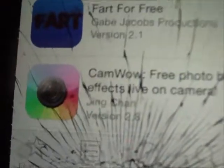And I got Jeopardy. I pretty much deleted it because I'm not good with that, with general knowledge. I got Google Earth, that's something I downloaded just to try out. Fart for Free, another fart app. I don't know why. I got CamWow, a thing for your phone. Lets it make your camera look different or anything, like in your pictures, like a 3D dimension, anything like that.